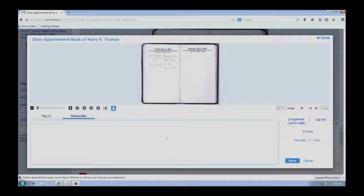Now, if somebody goes idle on their computer and they walk away, it'll kick them out after a half an hour. So basically, it should let you back in. I would check back in a half an hour, basically, if you can't get into a transcription. If you're lucky, the person will have transcribed the whole thing, and you can go to the next page.